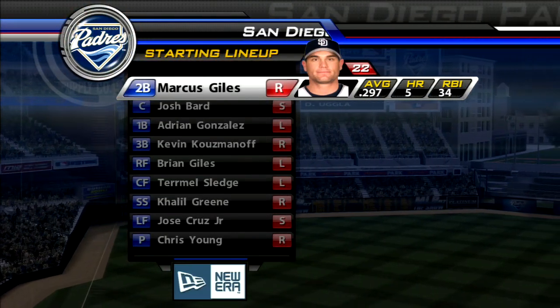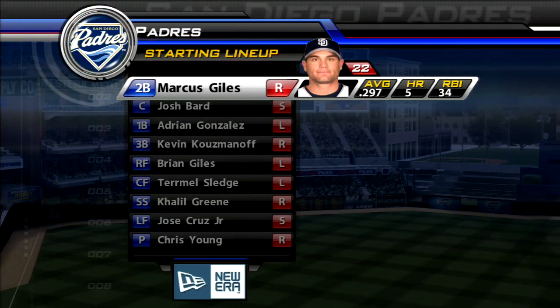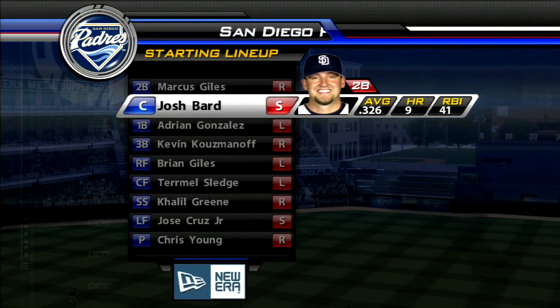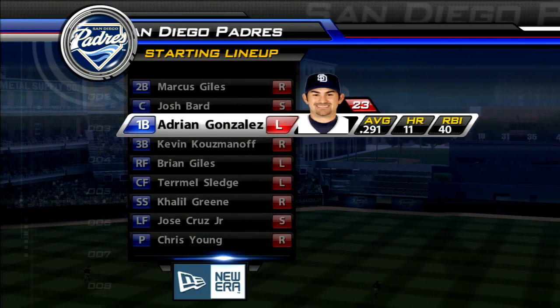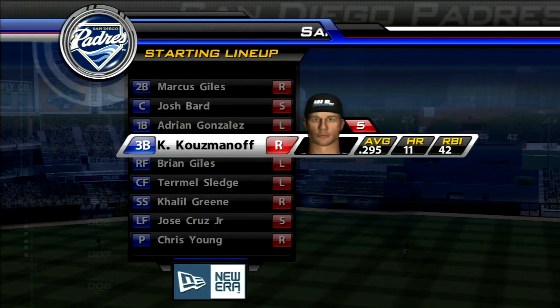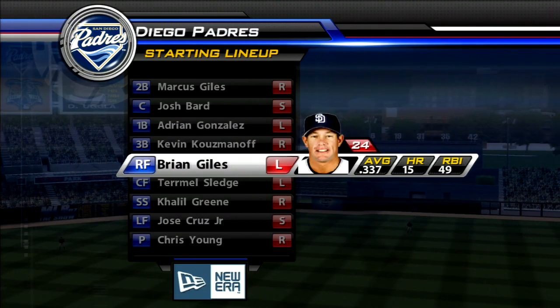Now we'll look at the starting lineup for the host Padres in this one. Leading it off, the former All-Star Marcus Giles. He's at second base. Josh Bard bats second behind the plate. Adrian Gonzalez will bat third. He's at first base. Kevin Kouzmanoff will follow him. He's over at third. Brian Giles is the right fielder hitting fifth.